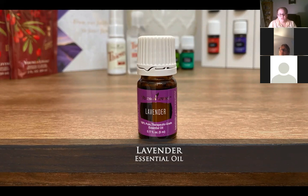It's very soothing. Putting it in the lotion to where it's kind of sitting on you more, like we talked about, the carrier oil keeps it from going into your skin so quickly. So I love to put it in my lotion and on me before I go to bed because it just feels like something's hugging me. It's very comforting.